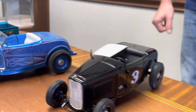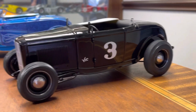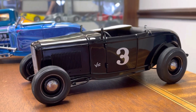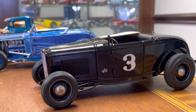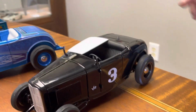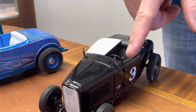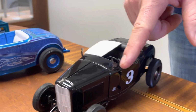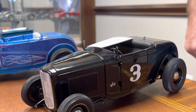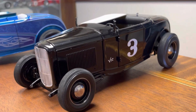Next to that one is the Vic Edelbrock Land Speed 32. Really happy that we could finally get this one done. GMP talked about doing it a long time ago, just never took the time to get the parts tooled. It was run without a windshield and with lower windshield mounting horns. So we tooled up those horns, the tonneau cover, and a couple other parts and pieces. I can't remember right offhand.